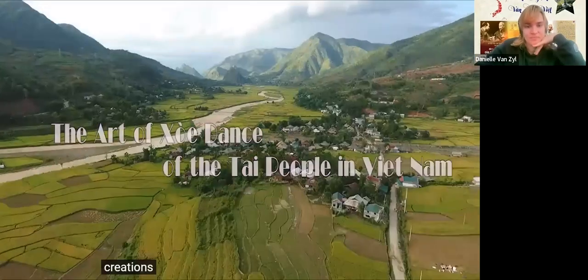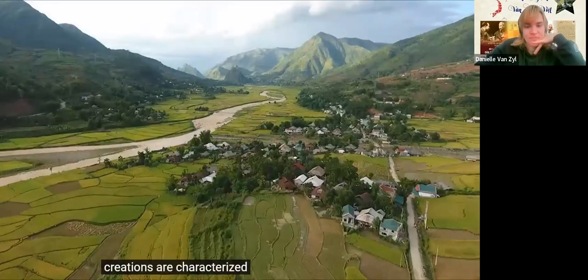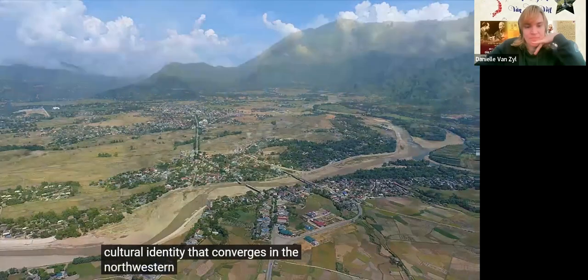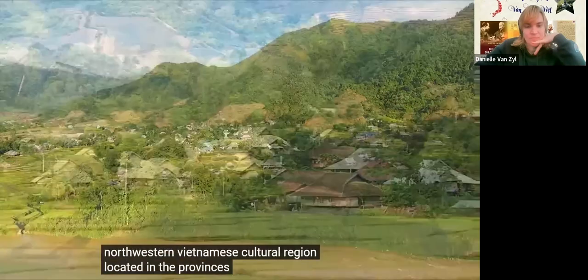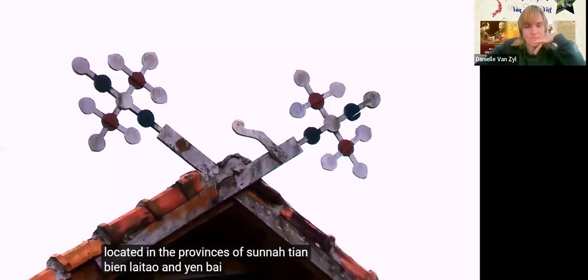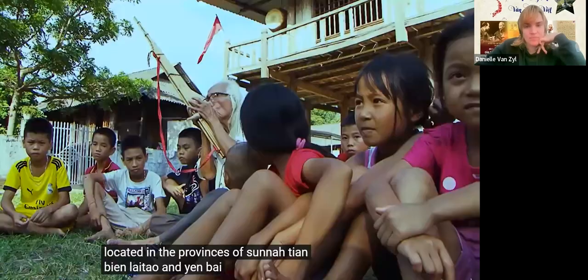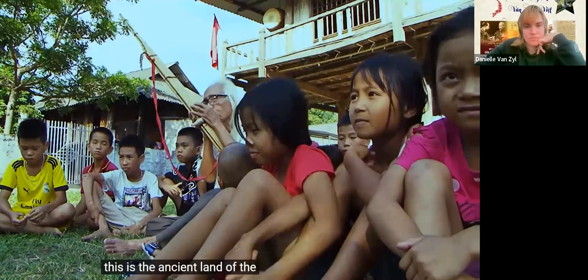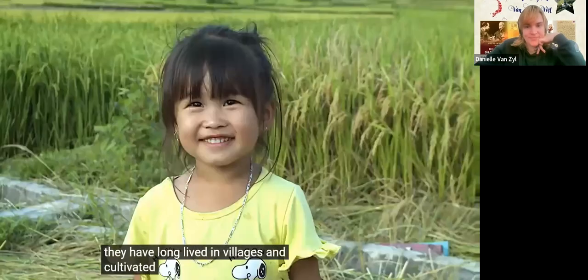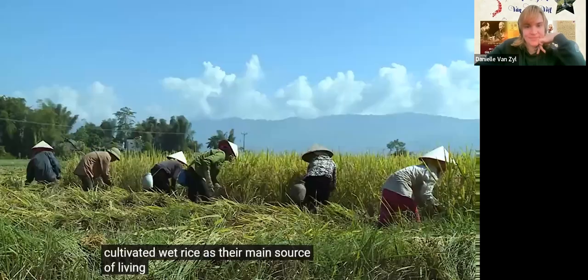Shui creations are characterized by a Thai cultural identity that converges in the northwestern Vietnamese cultural region, located in the provinces of Son La, Dien Bien, Lai Chau, and Yen Bai. This is the ancient land of the Thai people. They have long lived in villages and cultivated wet rice as their main source of living.